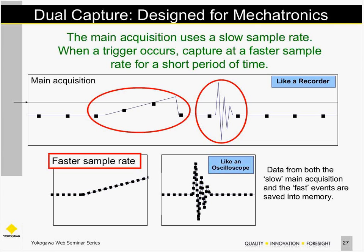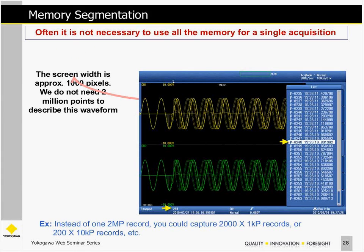The way that Yokogawa solves that problem is with something we call dual capture. And dual capture is essentially designed with an instrument architecture that employs 2 sample rates. It employs a low speed rate for continuous monitoring over the entire period, and then it employs a high speed sample rate for those transients. So we had already talked about trigger conditions. When those trigger conditions are met, the dual capture moves into the faster sample rate, captures a short window of activity, and then returns to the low sample rate. And here, in fact, I'm showing a screenshot of what results from a dual capture event may look like.